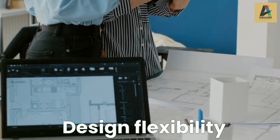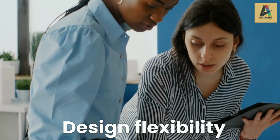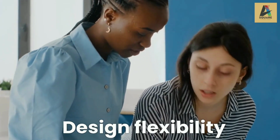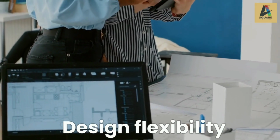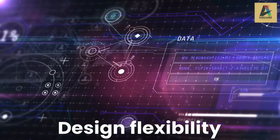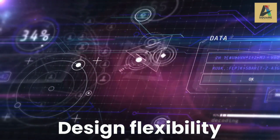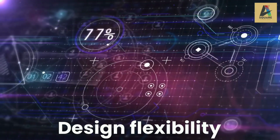Design flexibility. 3D printing enables architects and engineers to create complex geometries and unique designs that would be difficult to achieve using current construction methods. This allows for greater design flexibility and creativity, resulting in more aesthetically pleasing and functional structures.